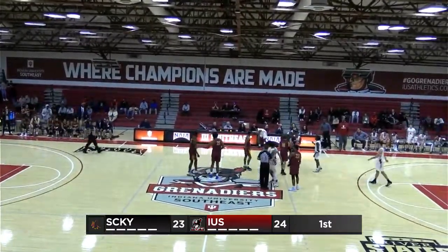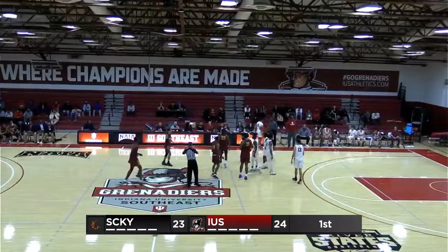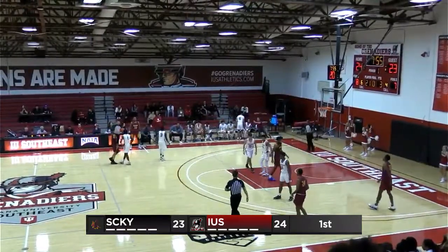As we'll have a jump ball in center court there. Some trouble with it was Price had it and had a bit of a miscue there handling the ball, and Simmons able to take advantage. They'll have possession.